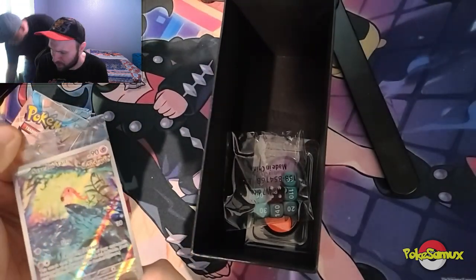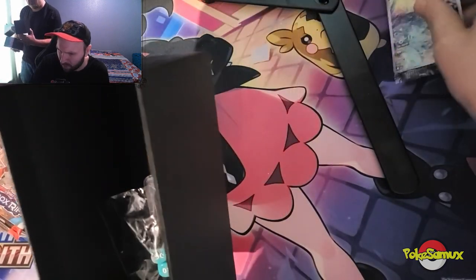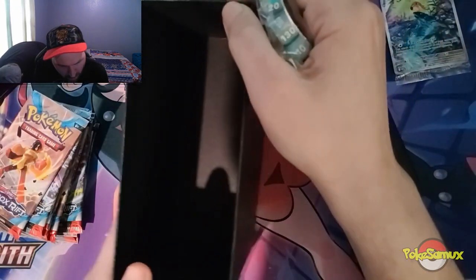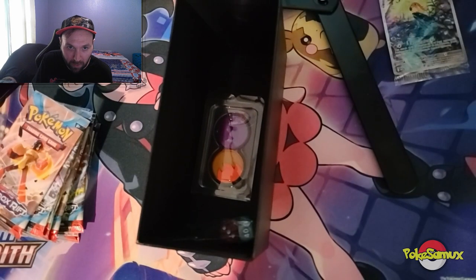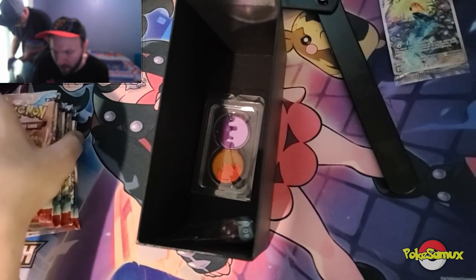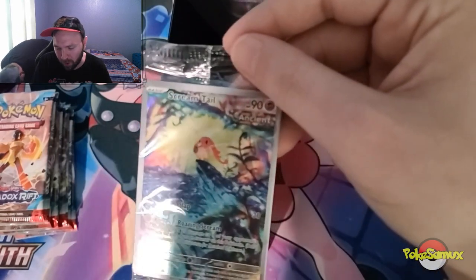So this one doesn't have the promo. Let's see if it's in here somewhere. Can you check the box? Because it's definitely not in here. I have the dice, the markers, but it does not look like the promo with the Pokemon Center stamp is in here. One sec, guys. We're just making sure, because I don't want to put in a ticket if they put it in here, but it doesn't look like they did. It was not in the box. So when you order from the Pokemon Center, you actually get 2. You get one with the Pokemon Center stamp.